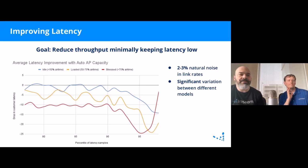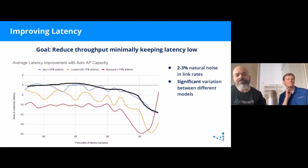So looking at these three traces, if we look at the idle trace, notice that this blue one here, when the AP is under 50% load, we are producing some improvement. So in this case, down is better because that means we're reducing the latency. We're sending that packet faster. And that means that we do see some improvement for essentially all packets here, even when the AP is a little idle. It's not dramatic. It's like 5 to 15 milliseconds of improvement kind of across the board there.